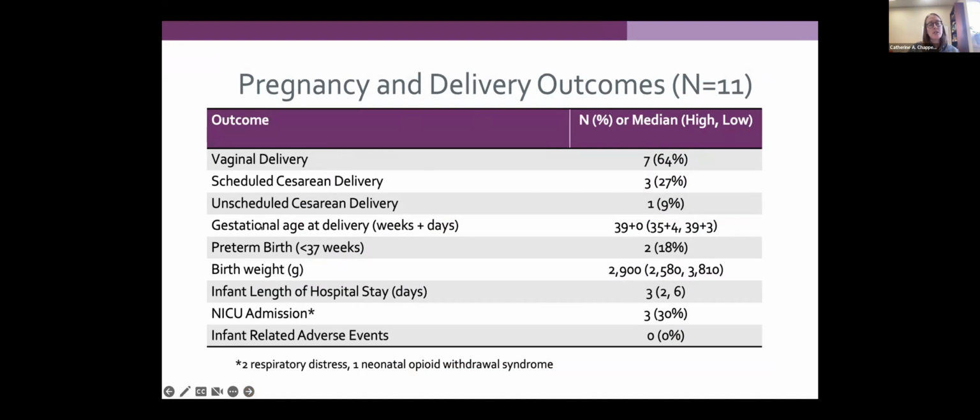We had 2 participants that delivered preterm. One was that participant that had bleeding placenta previa, and the other had acute cholelithiasis, actually cholecystitis, at the time of delivery, and they needed to operate and remove her gallbladder. So she was induced a little bit early and delivered at 36 weeks. All the infants had normal birth weights.